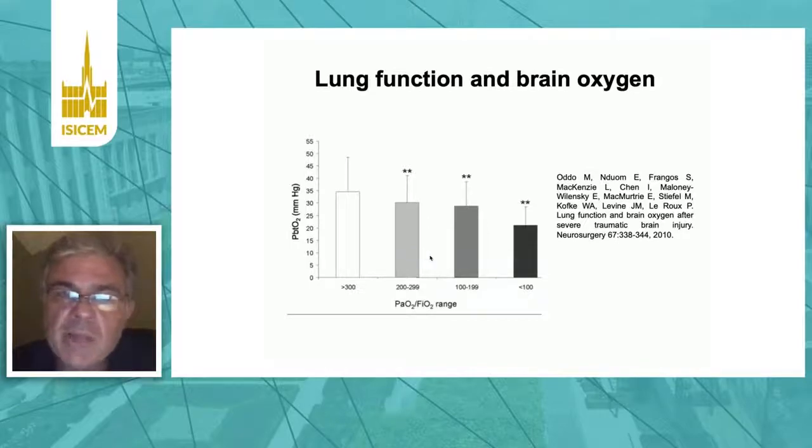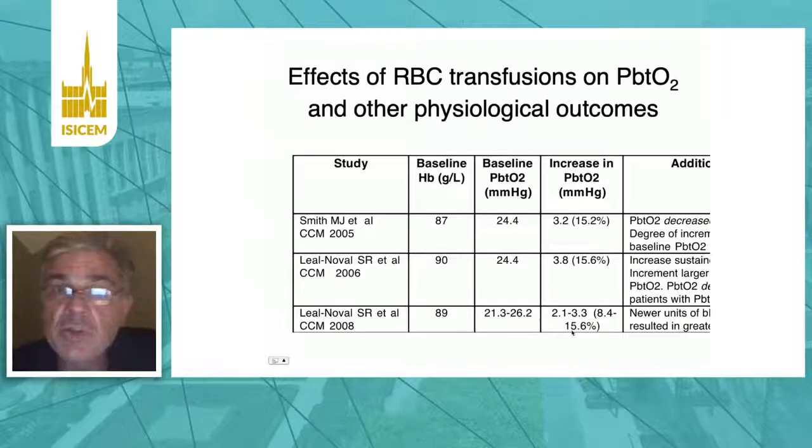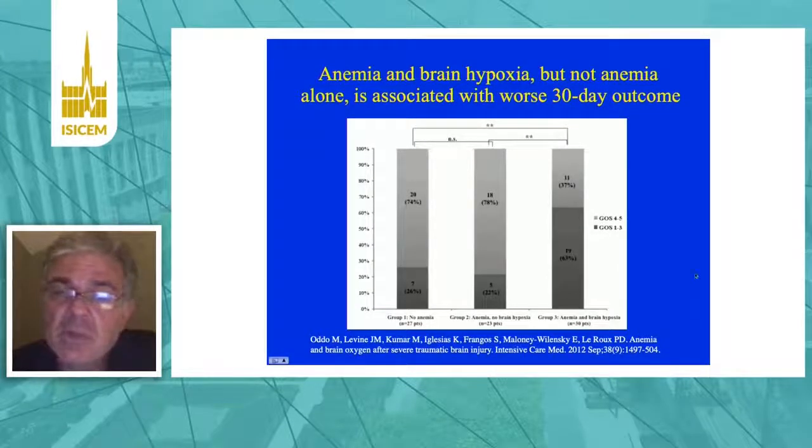Not surprisingly, lung function affects brain oxygen. The worse the lung function, reflected here by the PaO2/FiO2 ratio, the worse the brain oxygen. Blood transfusion can improve brain oxygen, but it's not an inevitable increase. In some patients, you might see a decrease. Exactly why that happens is not clear.